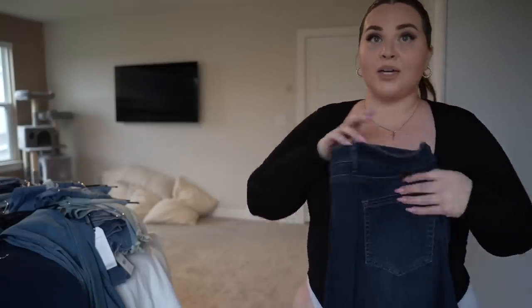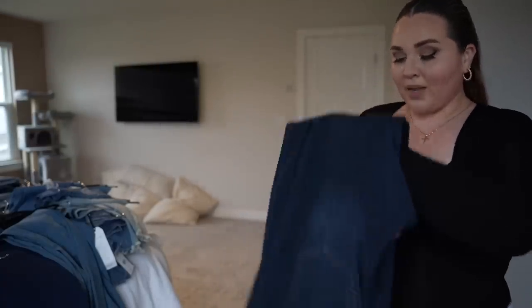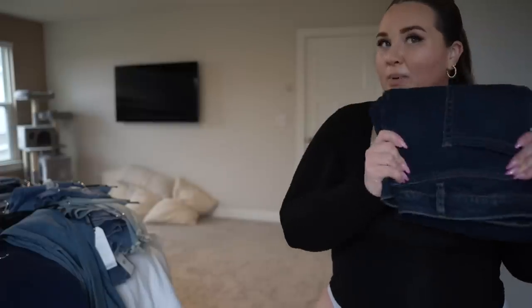I'm not gonna try them on because I don't like the wash. I am positive they would still fit. I'm gonna put them in a maybe pile though, because if I get to the end of this and I don't have a single pair of dark blue jeans, it'll be these ones that I keep.